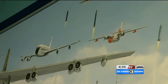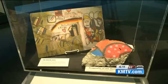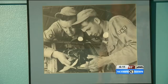SAC started in 1946 and actually predates the U.S. Air Force. And it ended in 1992 after the fall of the Berlin Wall and the collapse of the Soviet Union. You can see a piece of the Berlin Wall with this exhibit. At its largest, over 40 Air Force bases and more than 260,000 personnel made up SAC.